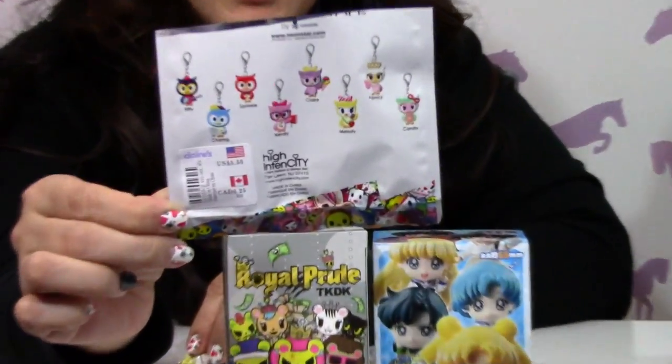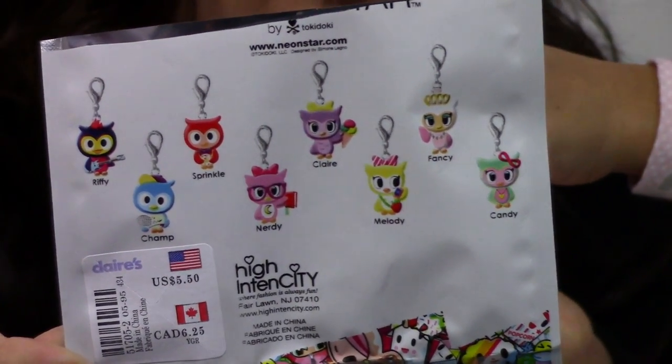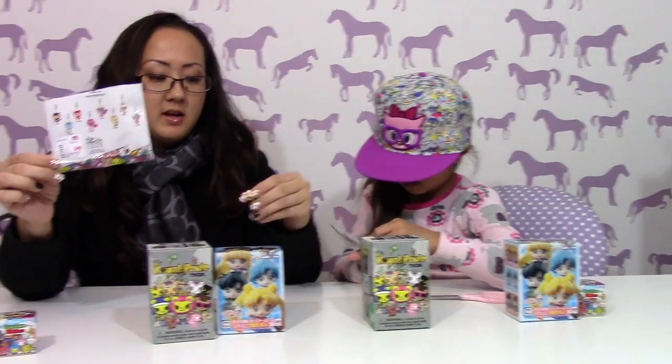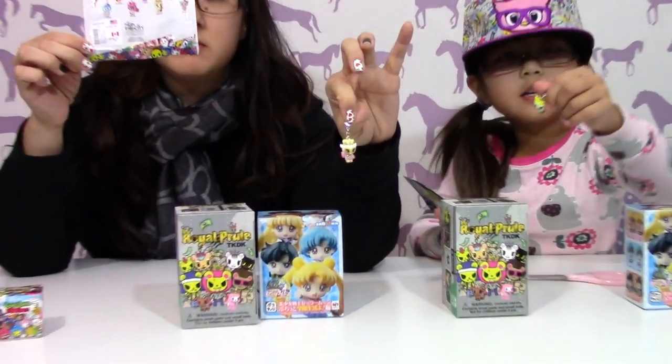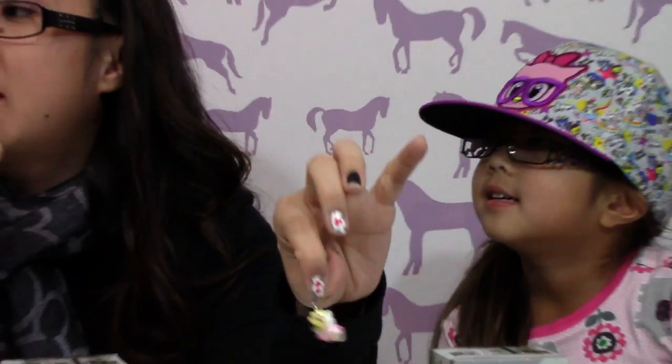So here are all the ones that you can collect with this neon star thing. I want to say there's a lot of owls in this line, so that's what's on her hat. And then this is what I got. I got a yellow owl. Yours is yellow, so you got Melody. Melody, yay! Mine is that one. Fancy. So this line, it looks like it's all owls. It is. And they all have different names. It seems there's different ones in this line, but my eyes are not trying to stand. I can make it stand.